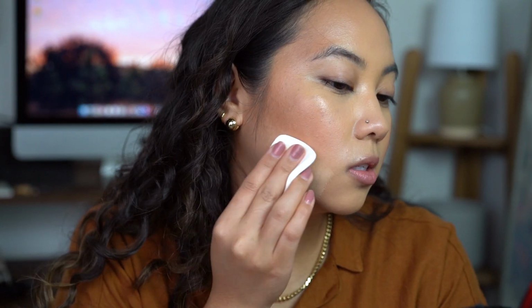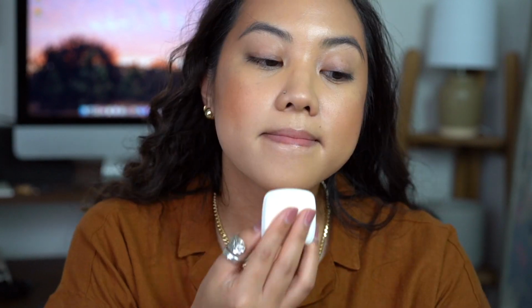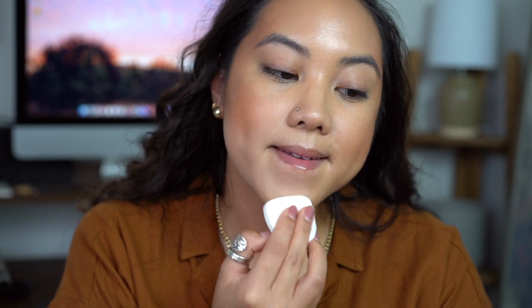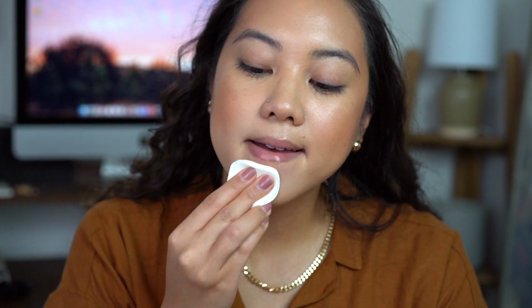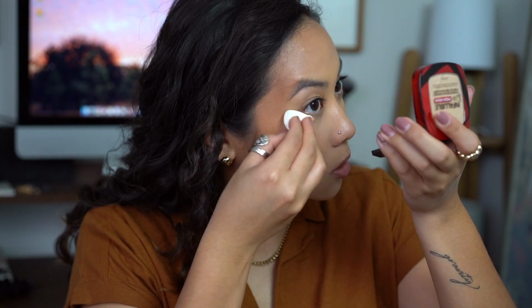Oh my geez, it's so light. I'm gonna be so pale. Okay. Oh my gosh, this shade. Killing me. I've never had a shade match so horribly wrong. We're just gonna keep going.